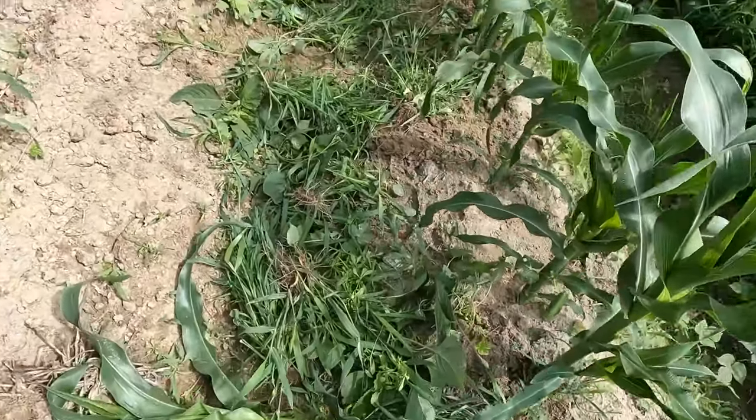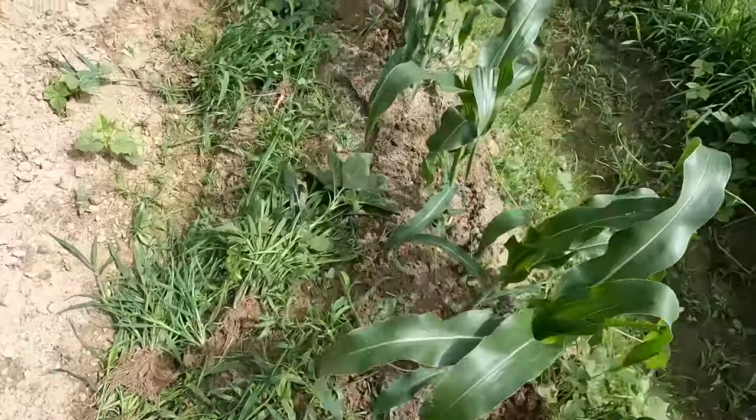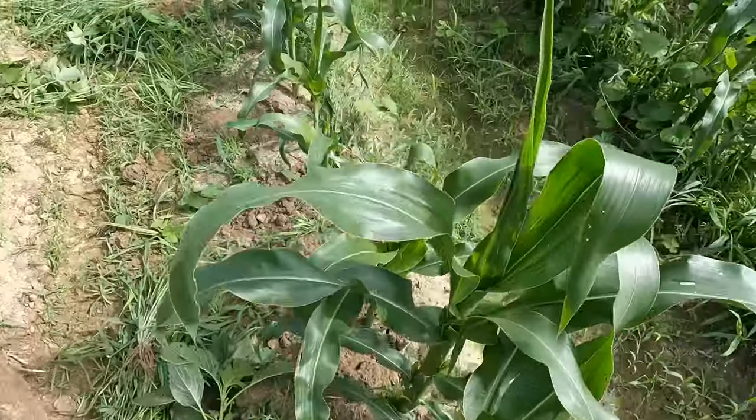It's important for the health of your plants, especially plants like corn.